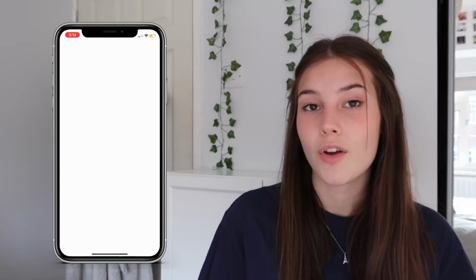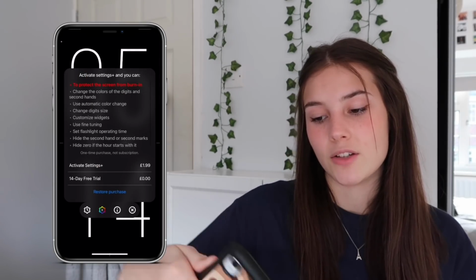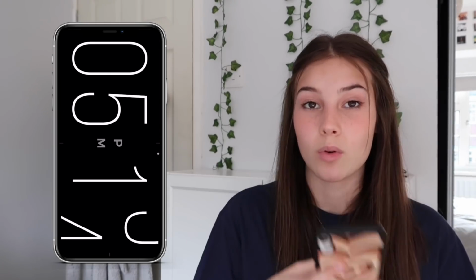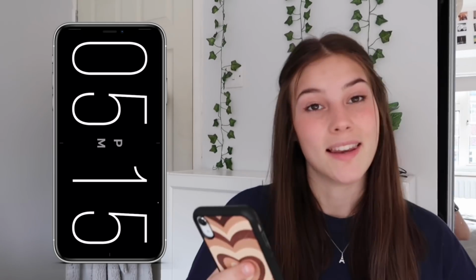Then we have Clock Phone, probably the most asked for app ever that I use. It basically is just like this, and you can put it sideways like this, and it just has the time up for you like so. So it's called Clock Phone. I'm not sure if you can get it on Androids. Somebody in the comments can let me know if you can.